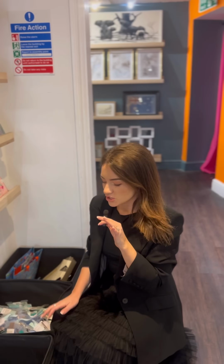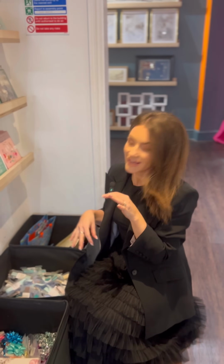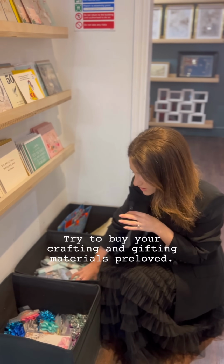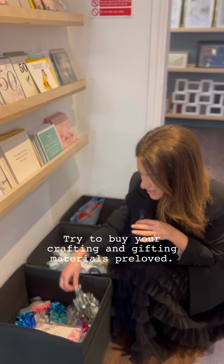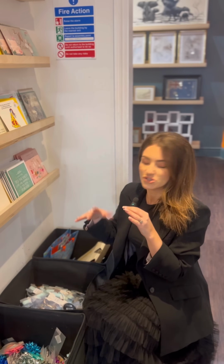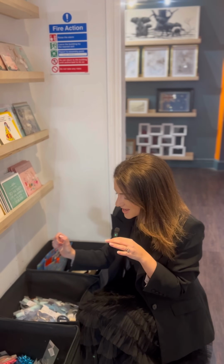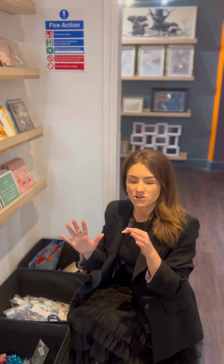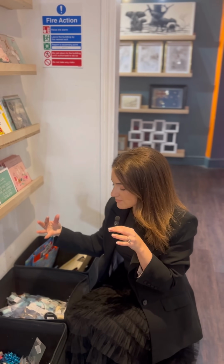Now, something that I often find in charity shops are things like arts and crafts materials, but also things for making little gifts, greetings cards. Here is a massive box of ribbons and bows. And the thing about buying these firsthand is quite often they do go to waste. So if you're going to do elaborate parcels for gifts, which I do like to do, get your bits and bobs to package them in charity shops. I'm yet to visit a charity shop where I've not seen wrapping paper or ribbons of some description. Often they have cards as well.